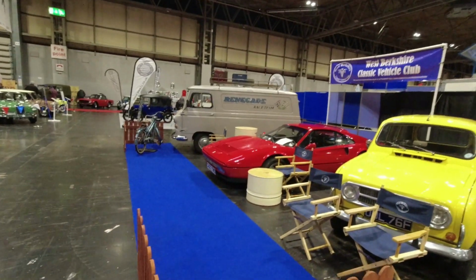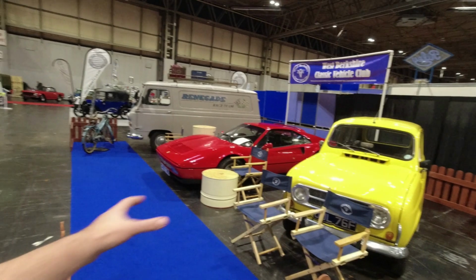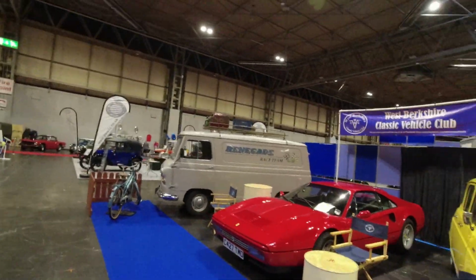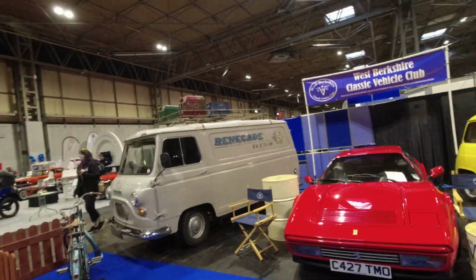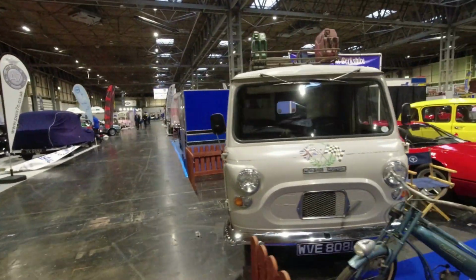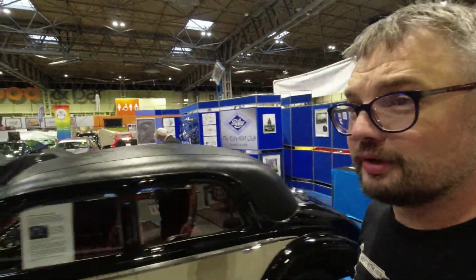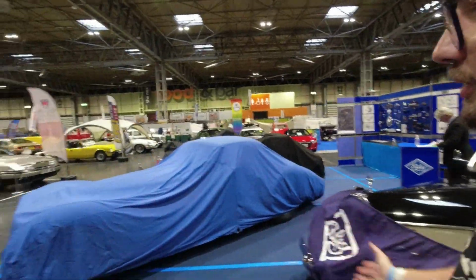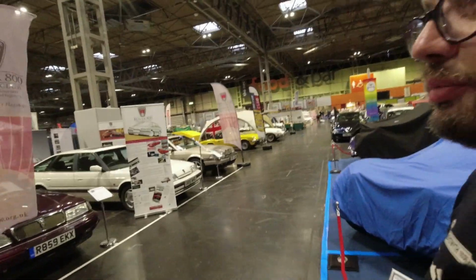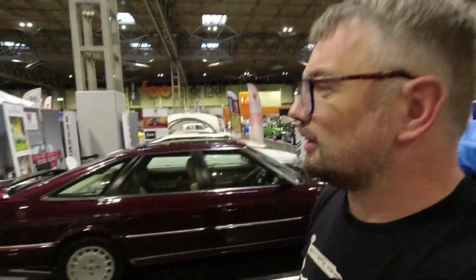Oh, Ferrari 328 there, that's quite nice. This is West Berkshire Classic Vehicle Club. Nice mix of vehicles, including an Austin J4 van. That's quite funky. Wipers at the top. So this is our only chance to get around the show. And unfortunately, a lot of car clubs cover their cars up, and they aren't in yet, so their cars are still covered up. It's a bit of a shame, but there we are.